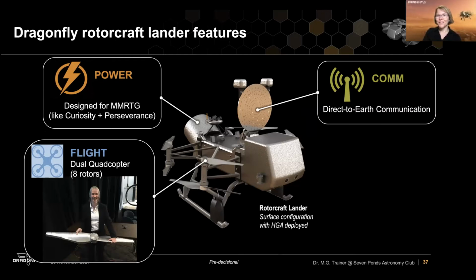Just a couple highlights I wanted to point out about Dragonfly, because I usually get questions on these things. It is designed for the multi-mission radioisotope thermal generator, which is the same power source that is used by the Mars rovers Curiosity and Perseverance. Ultimately, the decision about whether we go forward with that is made by NASA. So this is sort of pre-decisional, but that's how we're designed to operate. You can't use solar power on the surface of Titan. The solar insolation is just not sufficient. So this gives enough power to charge batteries to enable the rotorcraft to fly.